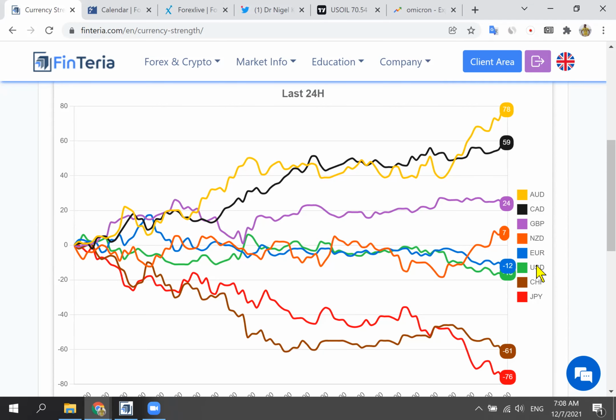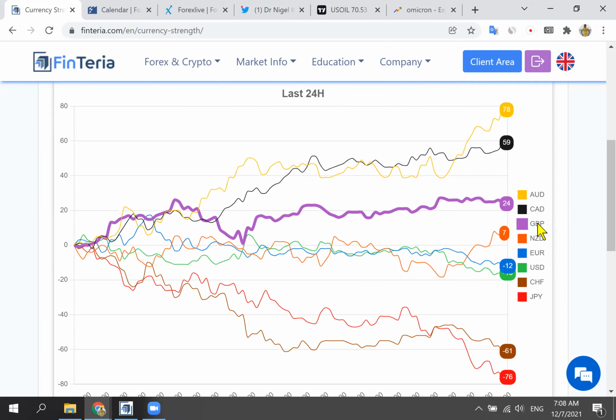Also in this environment, we can see that the British pound can benefit because before, when the risk was off and there was a strong risk aversion, we saw that the British pound suffered. As we know, there's still some likelihood that the interest rate will be increased in December. So the pound can potentially increase in the environment when the risk appetite grows.